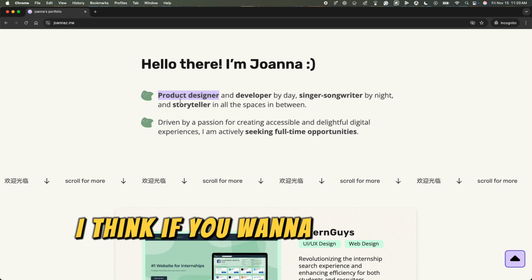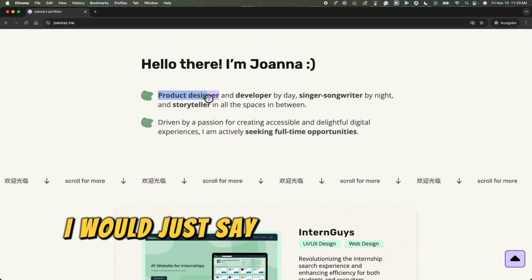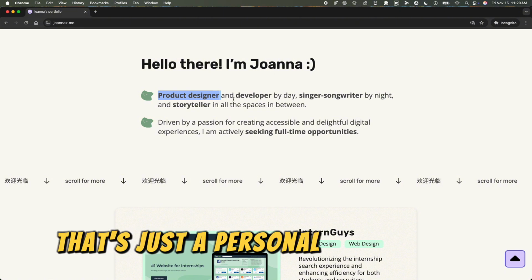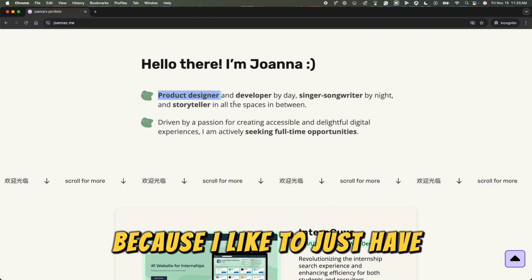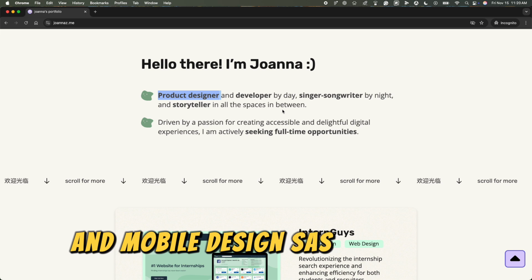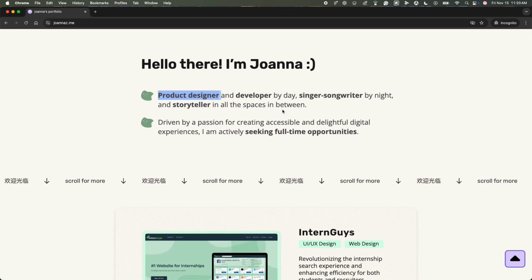I think if you want to niche down more, I would just say you're a product designer and just pick a direction. That's just a personal thing for me because I like to have, this is my superpower, or 1 to 3 superpowers that I have. For me, mobile design, SaaS platforms, and I love strategy of product.